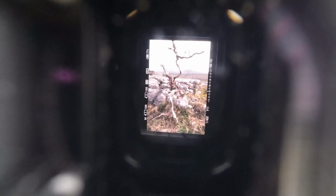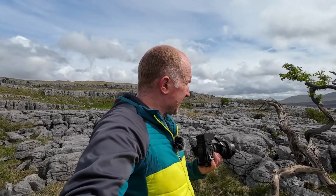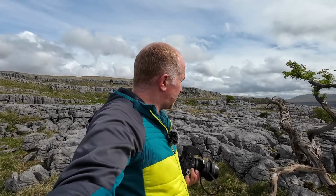So being able to handheld, it makes all the difference. I mean, tripods are great, but when you can just move little details quickly and react with the light, hand holding, if you can do it, the way to go, by all means. It's just, yeah, fantastic. So I'll bob this image up for you as well.